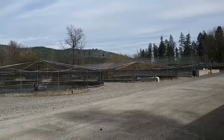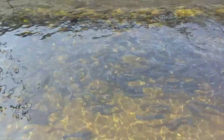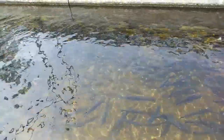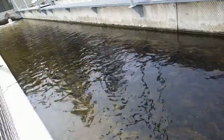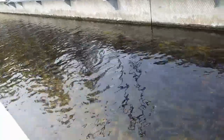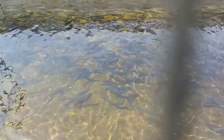That's a ton of rainbow trout. In fact, that's more than a ton. The hatchery produces about 2.24 million fish per year. That's about 102,000 pounds of fish. That's 51 tons! If we didn't have hatcheries, we wouldn't be able to catch rainbow trout in many of the lakes in the state.